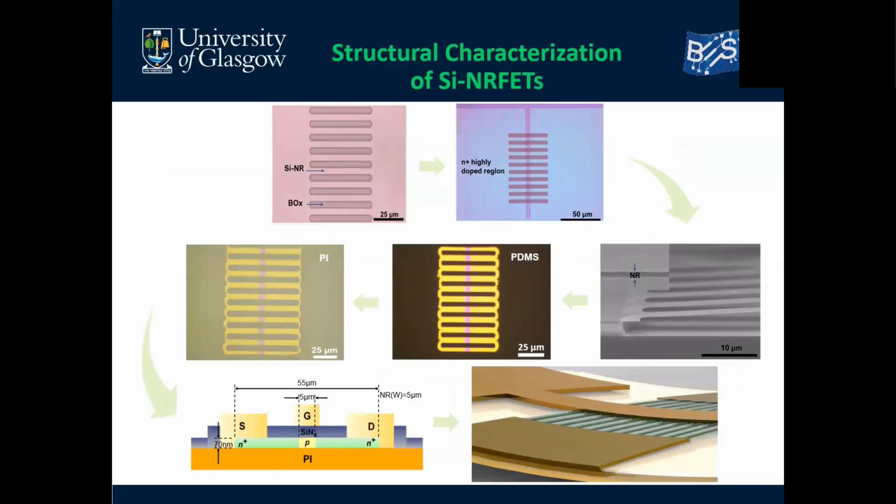So here is the structural characterization of various stages of the fabricated transistor, including microscope images of the silicon nanoribbon defined over the native SOI wafer, followed by the silicon nanoribbon with the active region, source and drain, and the scanning electron microscopy cross-sectional image of the released nanoribbon after removing the buried oxide, which allows the nanoribbon to be suspended between the anchor points, followed by the schematic figure of the 2D cross-sectional structure, which shows the structural dimensions of the fabricated device.